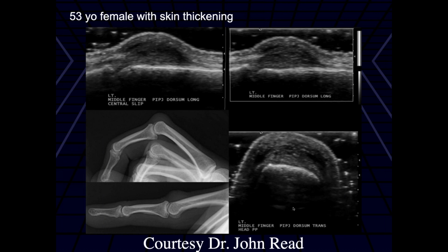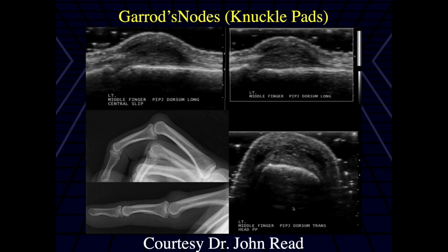53-year-old female with skin thickening. We have an ultrasound examination and a radiograph as well. You can see focal thickening at the metacarpophalangeal joint. Oh no, sorry, that's the proximal interphalangeal joint. And you can see that the ultrasound demonstrates a smooth hyperechoic focus there. It doesn't seem to go into the joint. I'd like to see an MR if there is one, but it looks pretty benign.